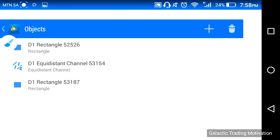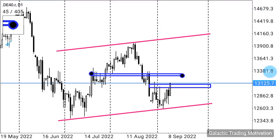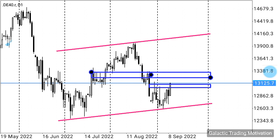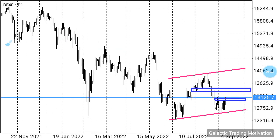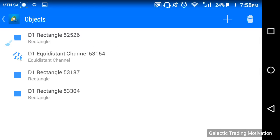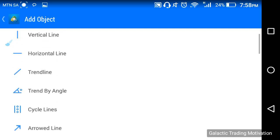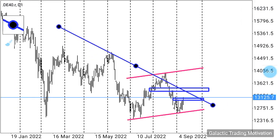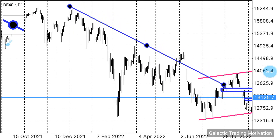In fact, I'm just going to add that neckline because it is also very much important. Let's have a look. Okay, there goes our neckline as well. So what else do we see in regards to the daily chart? I'm just going to add a diagonal line as well. I just want to see if there might be a potential rejection or a test of this line in the future. So just bear with me. Let's see.